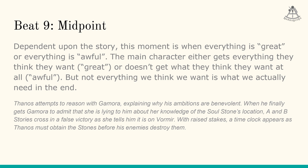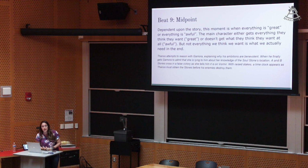The midpoint. Okay, so I slightly disagree with how Blake Snyder describes it. So here he says it's the moment where everything is great or everything's awful. I am going to most times say it's the time where everything's great, because this is supposed to be the opposite of the dark night of the soul. But if things are great, it has to be a false win, okay? And that's where Snyder and I kind of agree.